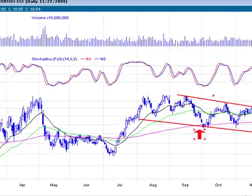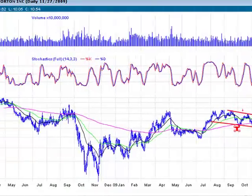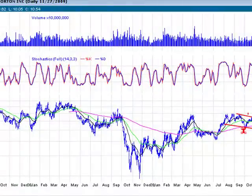If we zoom all the way out here, you could see the housing has bottomed in November, off of a much higher move back in the early 2000s, and we pretty much came crashing down last November. We've been working our way up here, especially in DHI. I'm just going to give this one as an example right here.